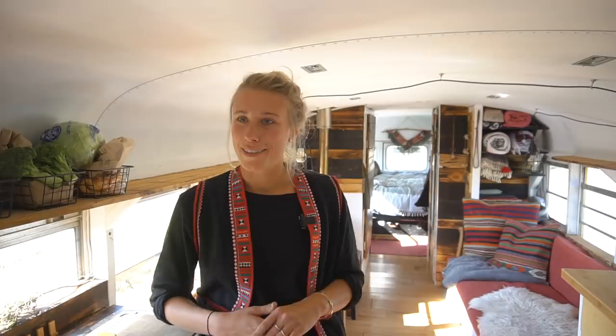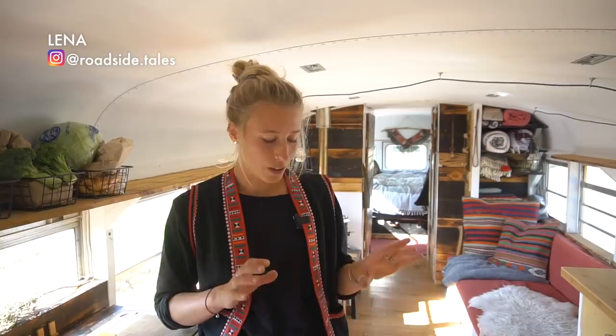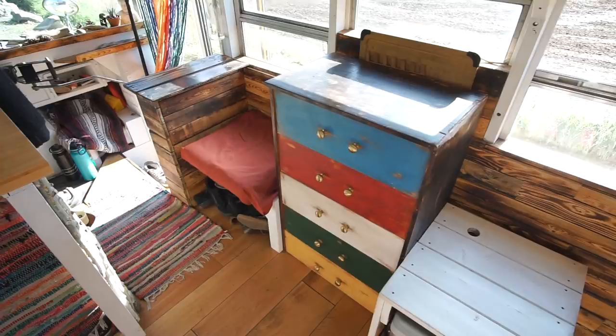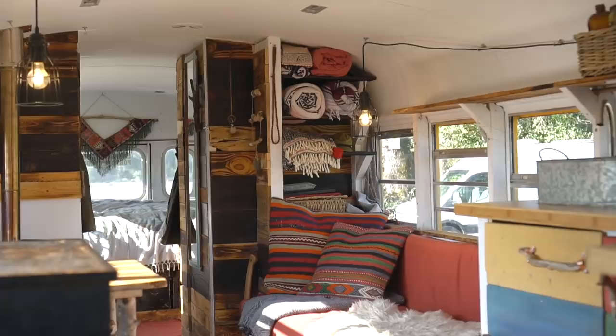We started with insulation, did a little framework, put the insulation in, and then we got this really great leftover wooden floor from my parents' place. Those were the first steps. And then we just built it along the way. We didn't really have a huge plan to follow since it was the first time for us doing a project like this, so we totally made it up along the way.